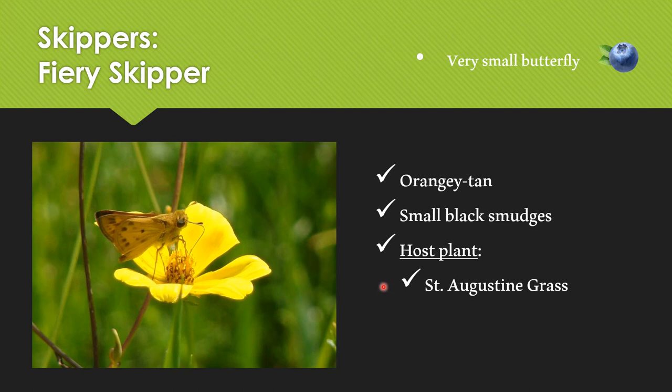And the fiery skipper is in a subgroup that's known as the grass skippers, and that's because their host plants are grasses, including St. Augustine grass in the case of the fiery skipper. And the St. Augustine grass is commonly used as lawns or sod here in Southwest Florida.